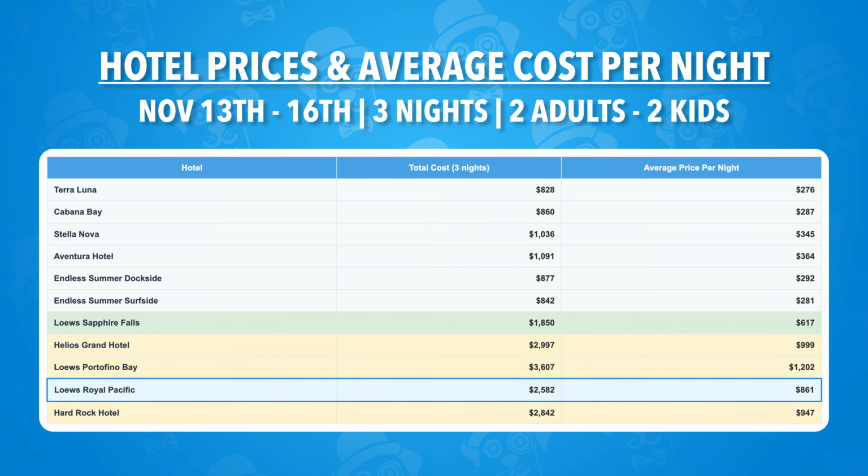Now, the important thing that we do have to keep in mind is down here, we have these 3 hotels: Portofino Bay, Royal Pacific, Hard Rock Hotel. This is going to include the free 2 park express pass for each person in this room. And so since we're doing the 3 main parks, you have 3 days. What I'm saying is within these hotel prices right here, these 3, you pretty much have 2 days worth of express passes absolutely free that you can use. You have more than that, but I'm just assuming that you're really only going to get 2 days out of it. And so what do we have to do to figure out, are these prices worth it?